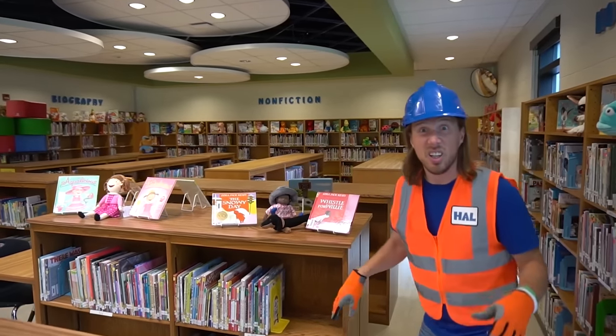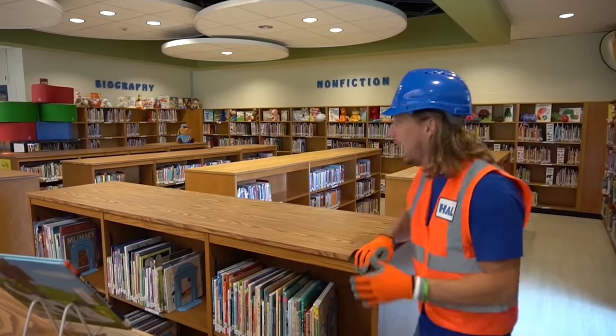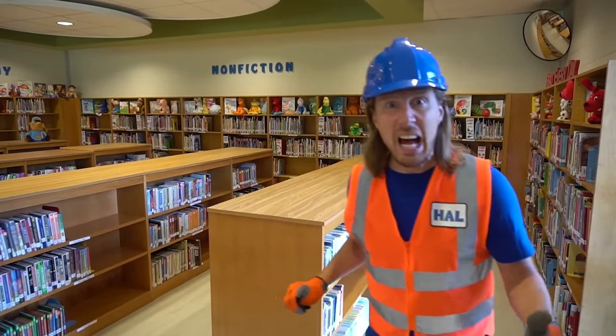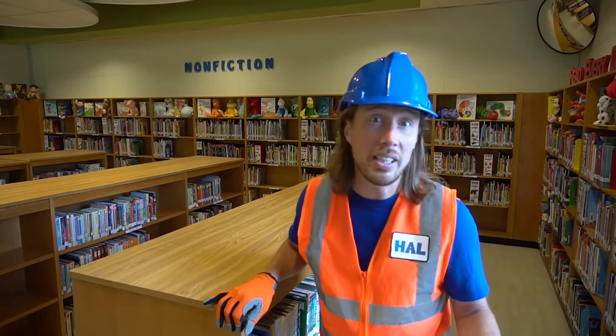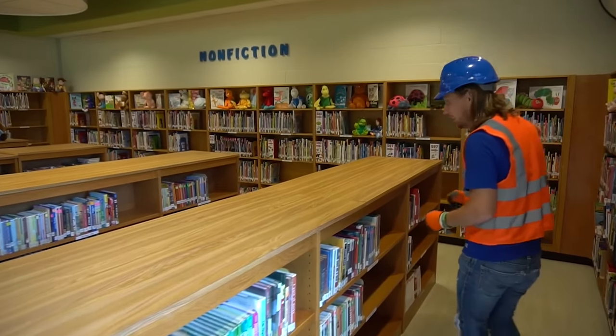Look at all of these cool books. There are so many. I wonder how many there are. Maybe hundreds. Maybe thousands. Maybe millions. Well, at least there's probably millions of words in the books, right? That's awesome. These are totally cool.